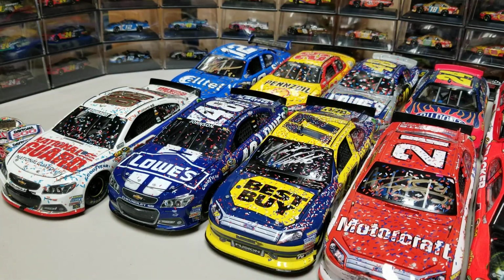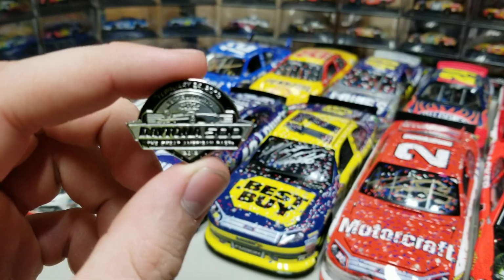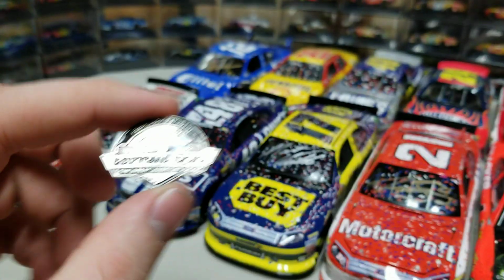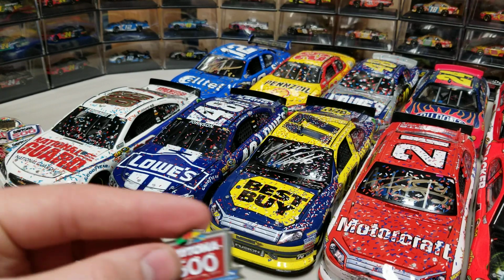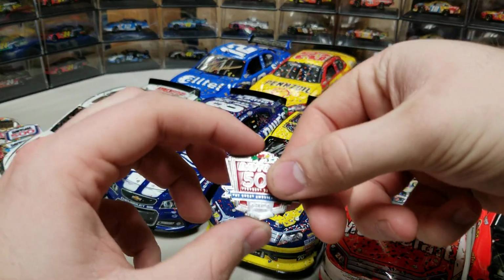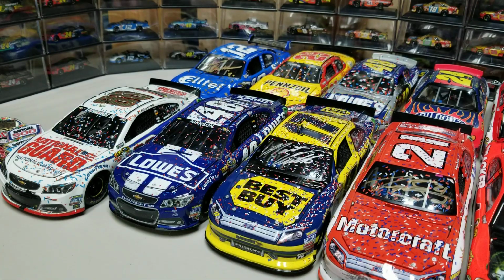I also forgot to mention or show the pin from the 2013 500. That is the silver and black one. This was kind of hard to track down, but I was able to finally pick one up. So there's 2013's 500, and then the 2014 500. This is actually very easy to find. These logos are everywhere, but that's our 2014 Daytona 500 logo from the 56th race.